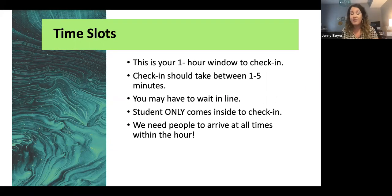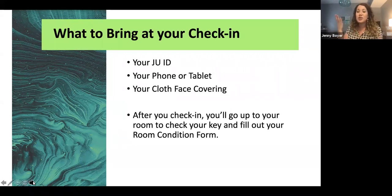We will not have space for students to have a guest with them during check-in. It will be student only pretty strictly. And then I already talked about how we need people to arrive all within the hour. Okay, so what should you bring?